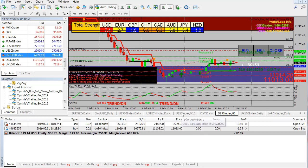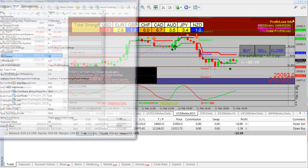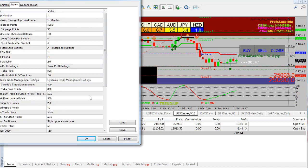The US 30 set file, just click the smiley face. These are the settings.